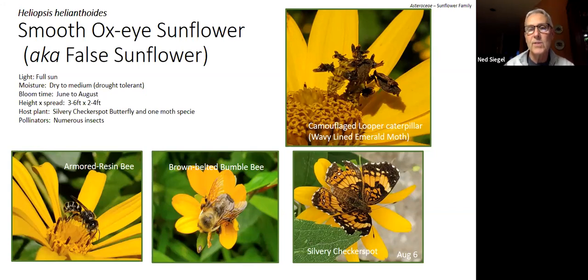So it's fun to sit there and watch them move around, not realizing that I know what they're up to, but the birds don't seem to bother it. So it's a fun sunflower, false sunflower to have. The flowers are held very upright, unlike in the true sunflower family where it's kind of on that nodding head. This is another way to distinguish that from sunflowers.